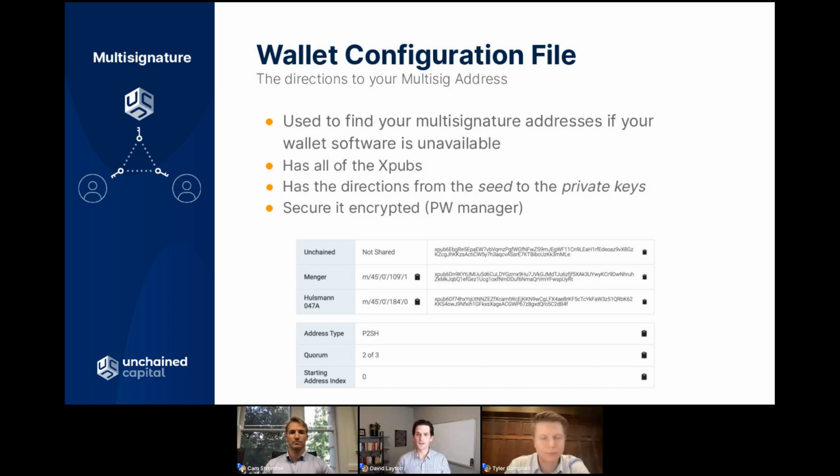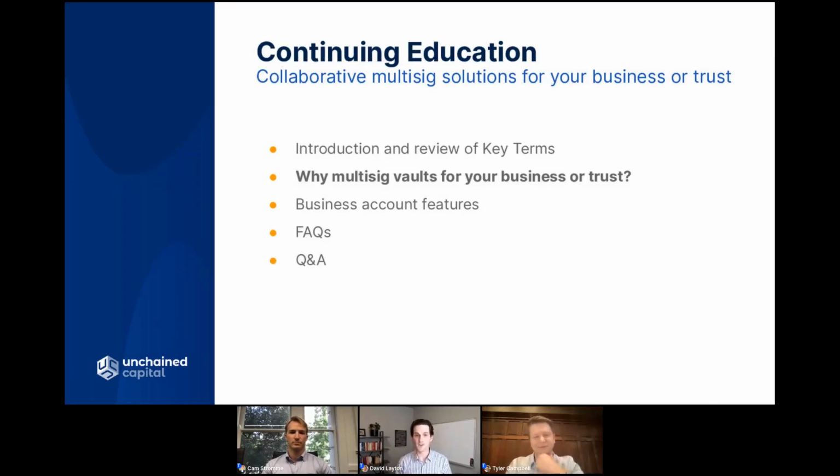And it's important to note that every vault that you have, whether it's a business vault, a personal, a retirement, they're all going to have unique wallet configuration files. So anytime you use any of the products at Unchained and you build a multi-signature wallet, you always want to save this file, back it up, preferably behind some layer of encryption in a password manager, encrypted cloud storage, something like that. So these are the key terms, the most important that we thought we wanted to run through today. And without any further delay, I'm going to pass it back over to Tyler, and we're going to jump into the next agenda point here.